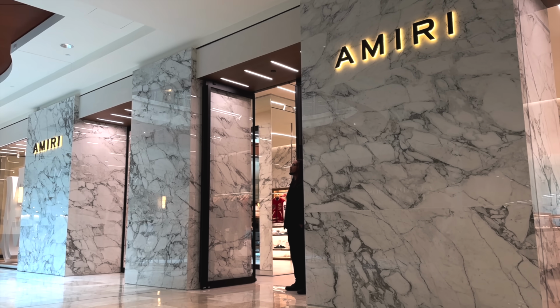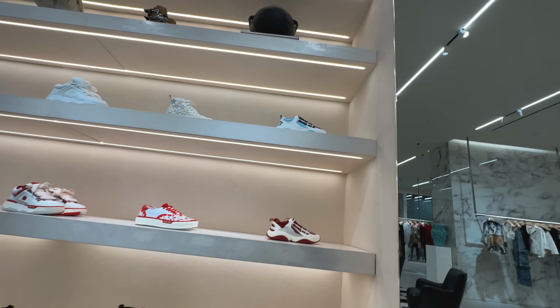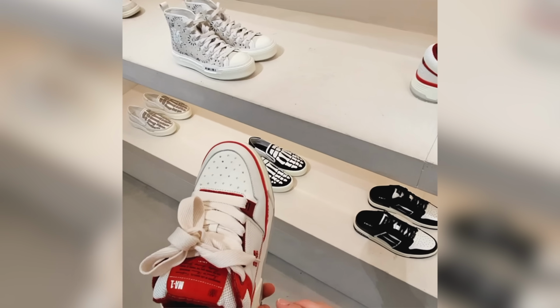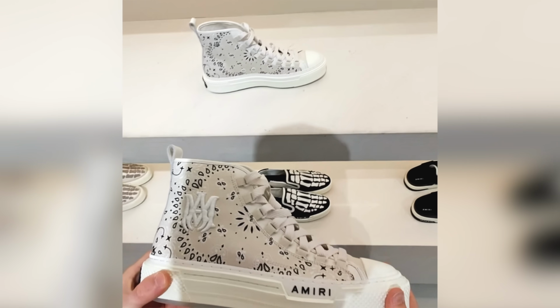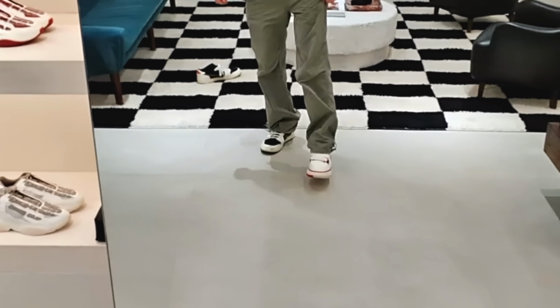Then we immediately pop over to Amiri. Now, I've never been in here before, but this store is incredible and they have a lot of fire here. I love a lot of these. We got some chunky skate shoe looking shoes. We got all kinds of different sneakers here that I really, really love. These ones might be catching my eye, but I'm gonna try a few on, see how they look, and then kind of go from there.